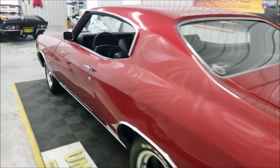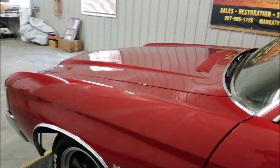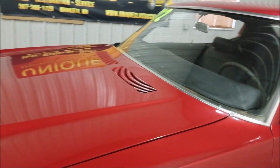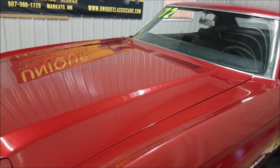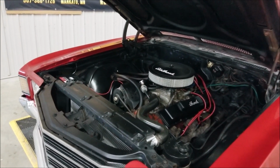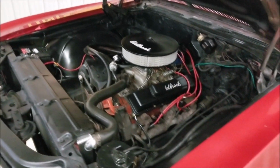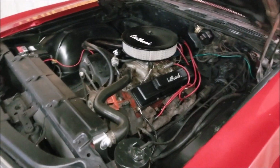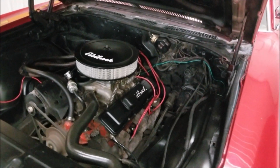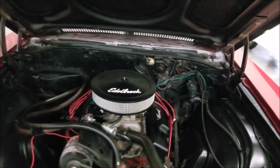Come up to the front here. I'm going to pause the video a second so I can pop this hood open and we'll check out what it looks like underneath the hood in the engine bay. All right, here we go. Like I said, Chevy 350 V8 underneath the hood, power steering, with a little bit of dress up there with the Edelbrock valve covers and air filter cover.